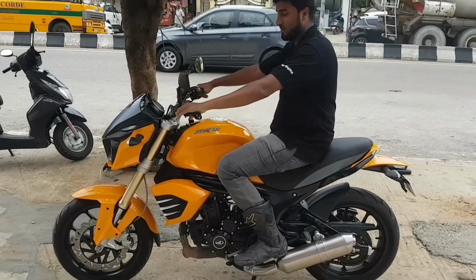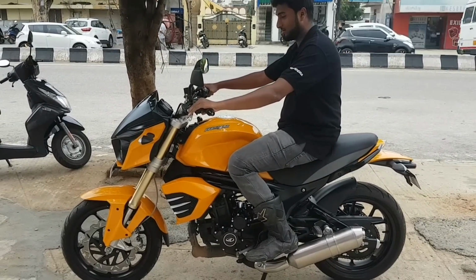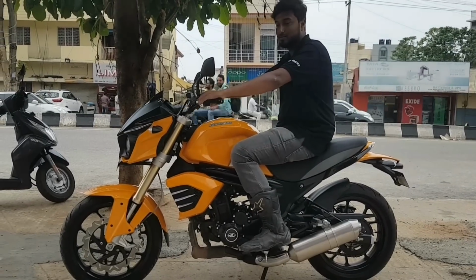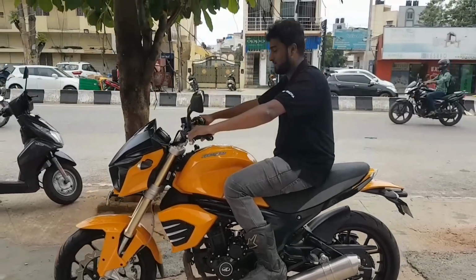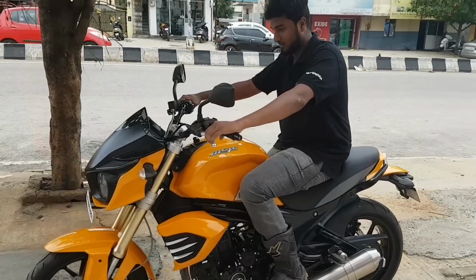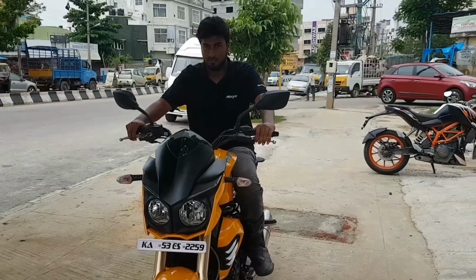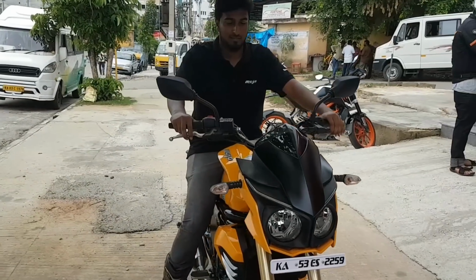So here we have Farhan sitting on the bike, and you can see he is a 6 feet tall guy. Here is his upright position. You can see how the leg is placed, the footrest, and the way the exhaust turns up. It's an upright position, which is perfect for touring, on a long drive you will not feel tiredness or long-ride fatigue.